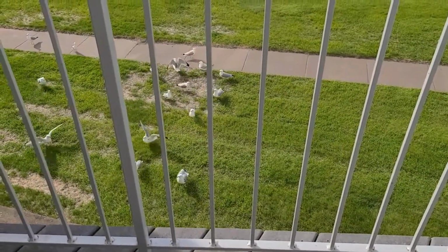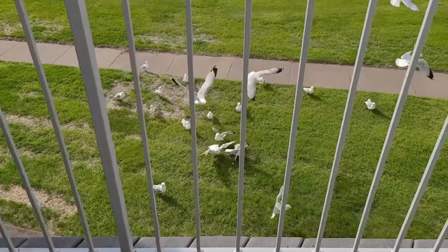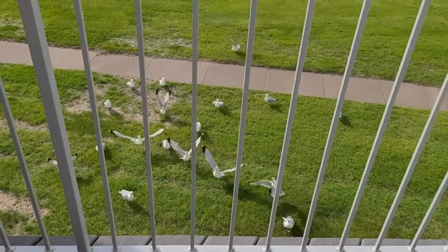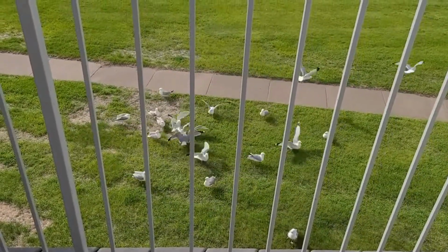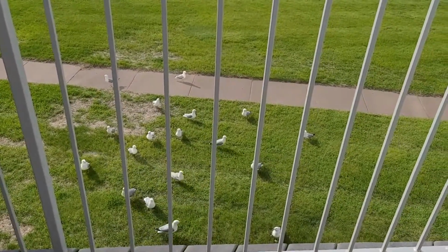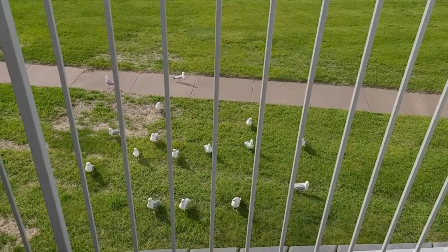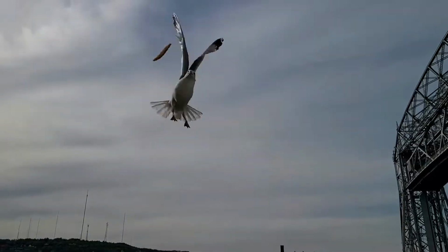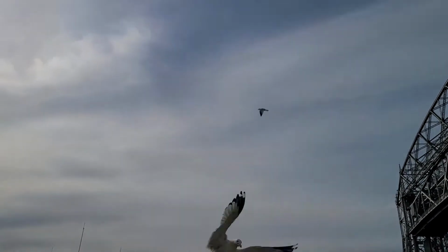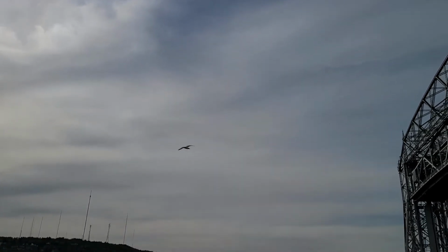Throwing french fries out to the seagulls. Hee hee. I'm going to throw a piece of bread out here and another one will pay. Oh boy, they'll have to fight over that. Look, they tried to catch it in midair. Oh, I got it. Actually got that one. Aww. They are quite a catch.